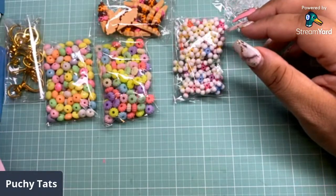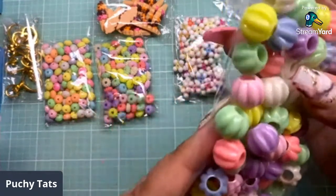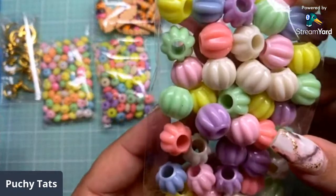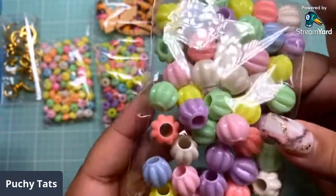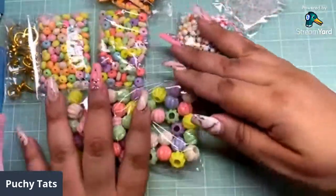There's some more beads in here. So I'm so happy to see beads in this kit. Look at these guys. They kind of look like pumpkins. Very cute. And I'm loving the pastel colors. Hi, Mayela. How are you, girl? Mayela, I need your address.